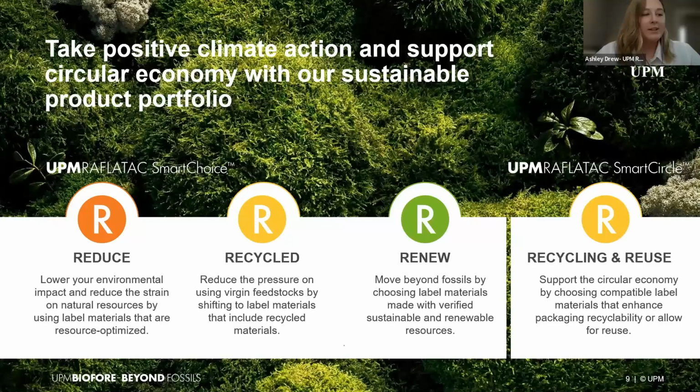All right. So knowing that we need to first make informed decisions and that the packaging sustainability follows the functional requirements of building a sustainable package, now I want to take you along the journey to more sustainable labeling. And here at UPM Raflatac, our sustainable product portfolio is structured in this way that you see here with several different R categories, going from reduce, recycled, renew, all the way to recycling and reuse. And today we're going to go through each of those examples and look at ways that you can take practical action towards each of those.